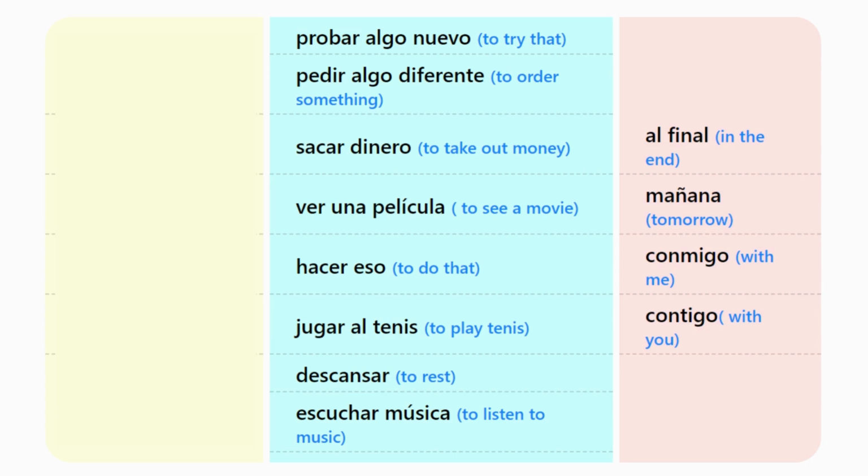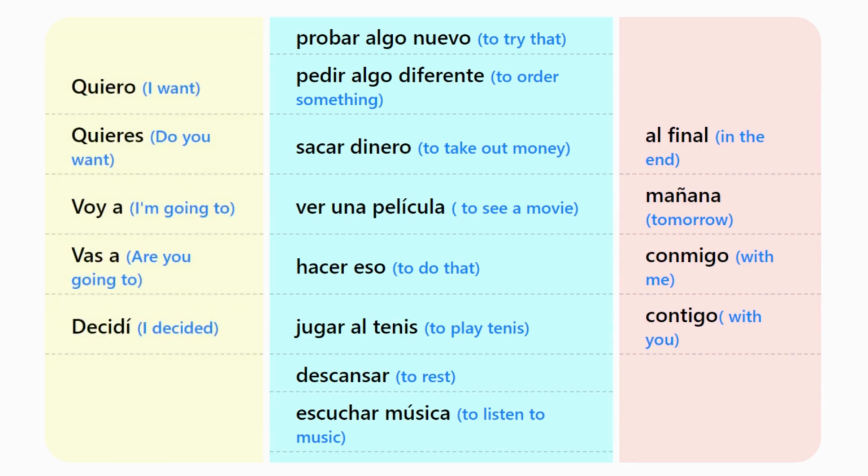So let's just try that. How would we say to play tennis with you? Jugar al tenis contigo. And how about to do that with me? Hacer eso conmigo. To do that with me. Okay, and then let's go to our first column.